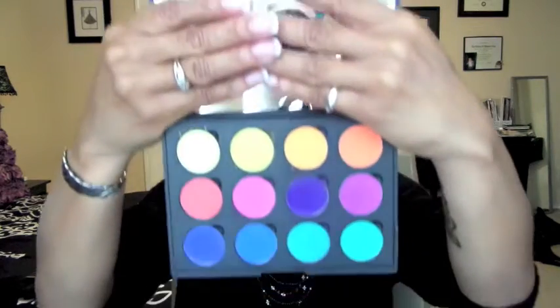And then the next one is the Creative Me #1 palette. This one's by Coastal Scents. These colors, I've got it in my hands, are insane. The color payoff on these is insane. I think you can get this entire palette for like $6, maybe $9 or something like that. The value is insane. It's incredible.